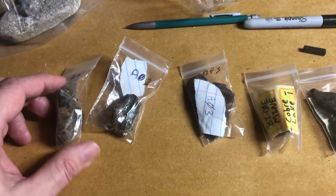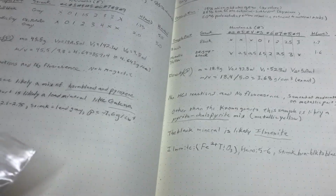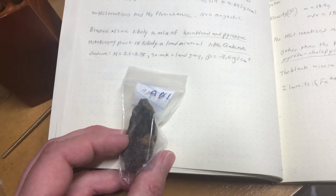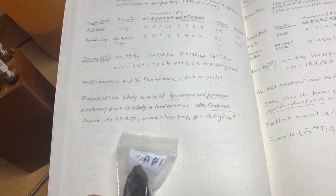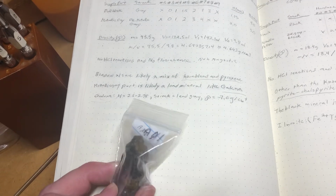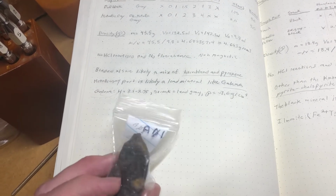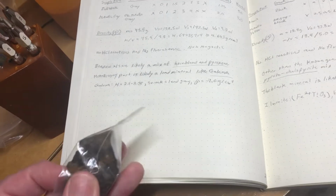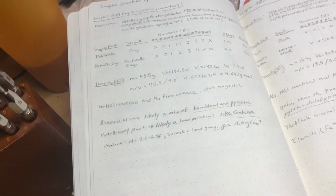These are the ones I showed you guys yesterday. I'm going to get to them in a second. This is the book I wrote them down in, A01. This one, I'm pretty confident. You have two basic parts, but I'm pretty confident it's a hornblende and pyroxene. And the metallic gray part is probably galena. That's based mostly off of scratch tests and stuff like that.